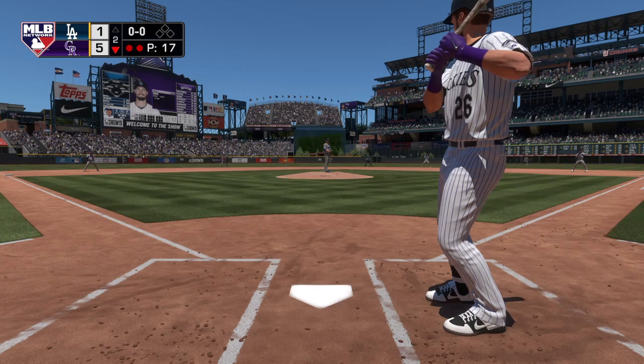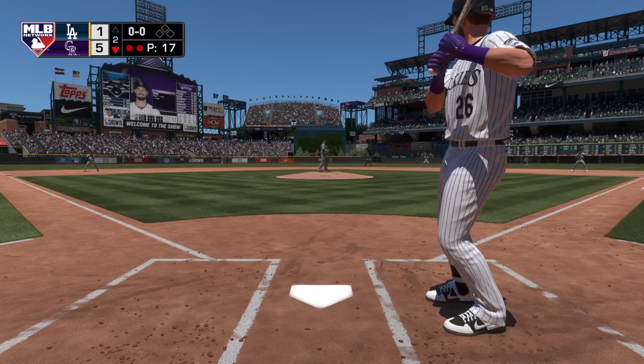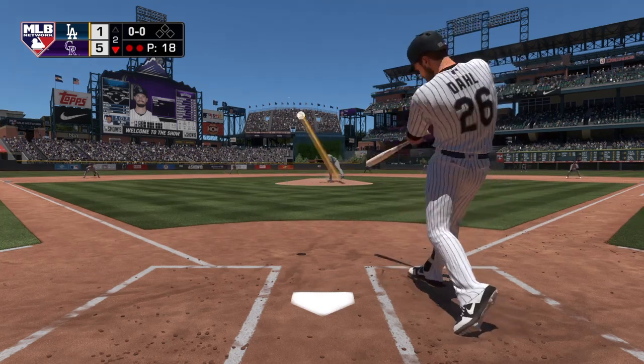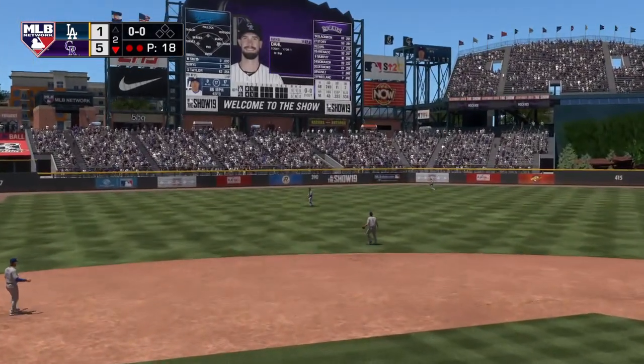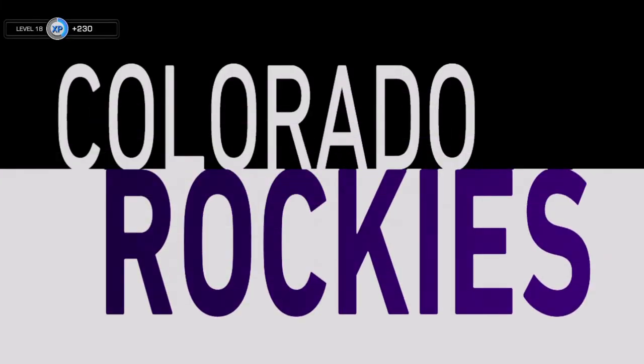Next for Colorado, and that'll bring up the speedy outfielder David Dahl. And a first pitch swing. He hits a fly ball to left center. Taylor is there, and they go down in a hurry here as his side is quickly retired.